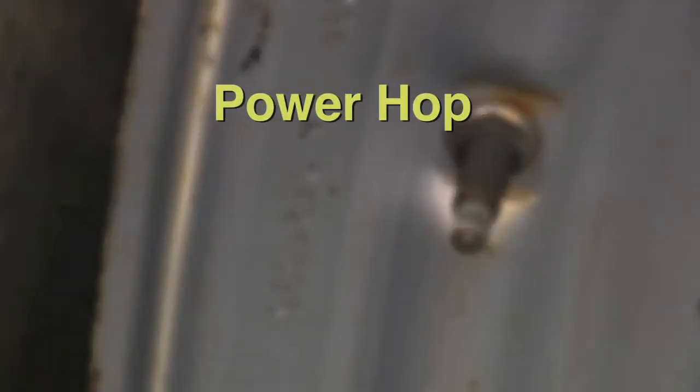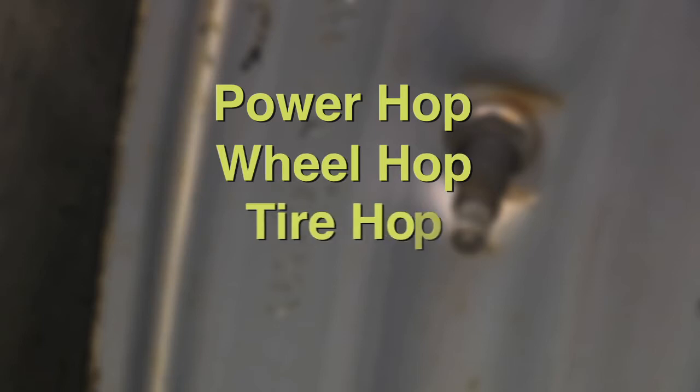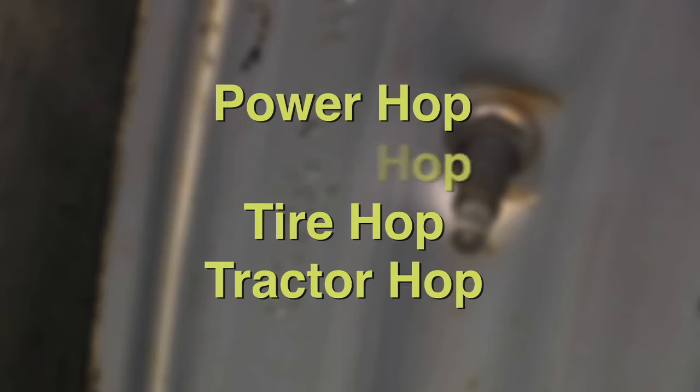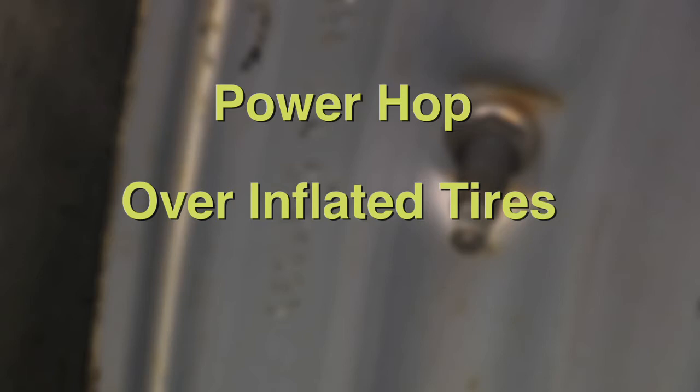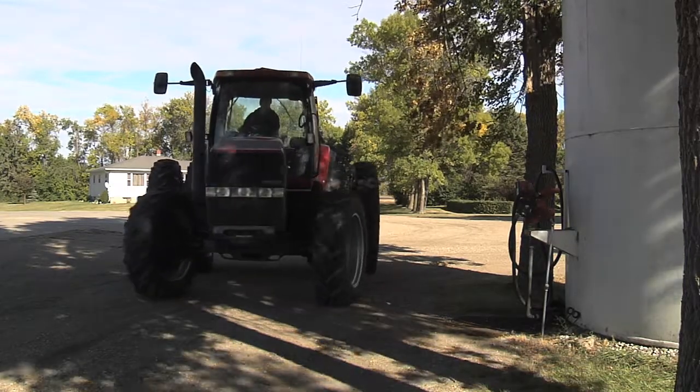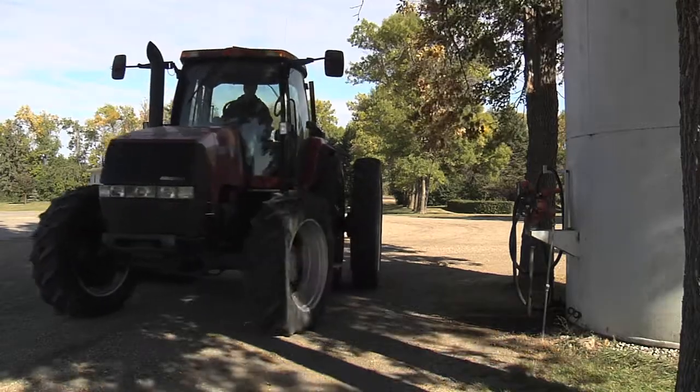Power hop, also called wheel hop, tire hop, or tractor hop, is a condition of tractors and self-propelled farm equipment bouncing while operated on highways. Power hop is caused by overinflated tires. Remember to check for cuts, cracks, and bruises in all equipment tires.